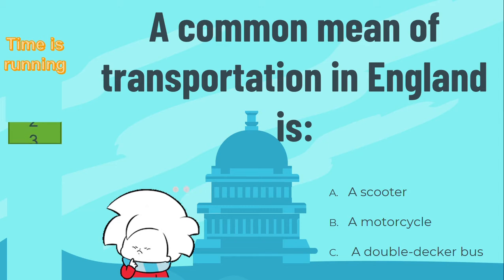Okay, kids, the time is over. The correct answer to this fact is option C, a double-decker bus. Okay, let's continue with the next question.